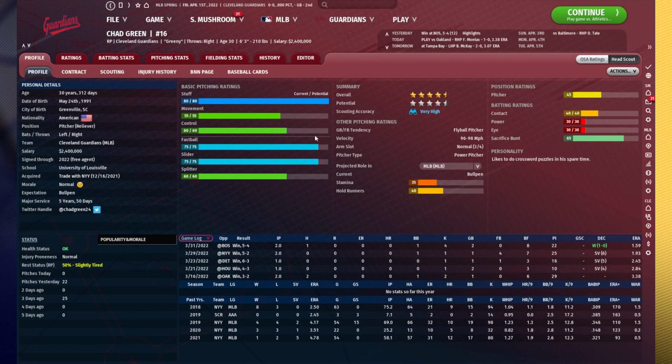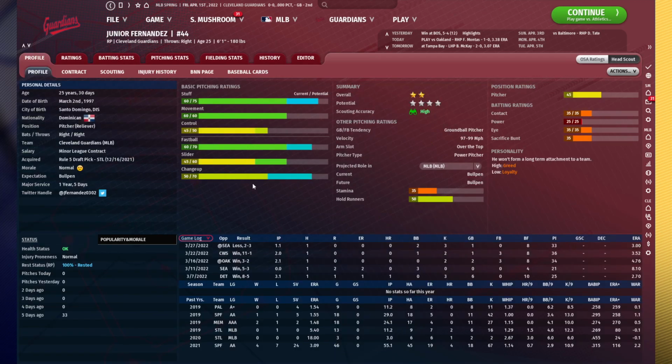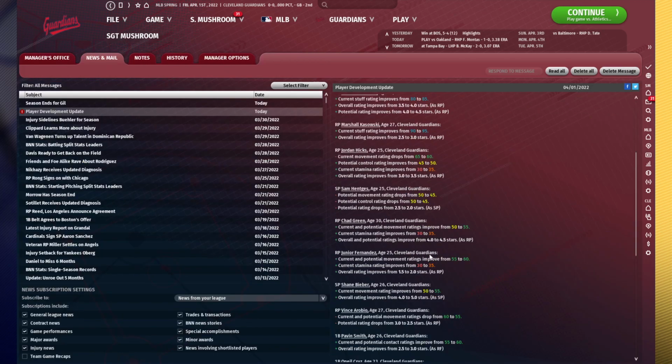That's good. For a guy that is almost certainly going to be our closer throughout the season, you want to see him be as good as he possibly can. Junior Fernandez's ratings going up is really good news as well. This is definitely a player that's sticking with us.